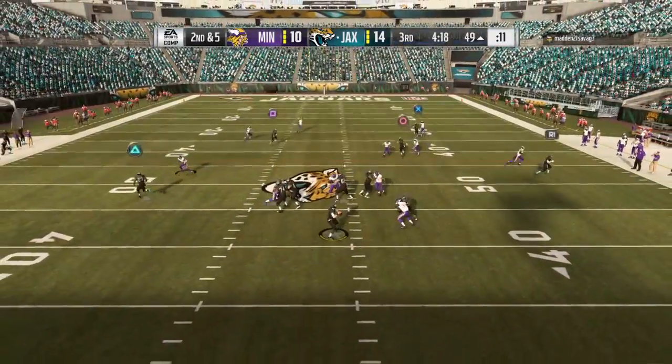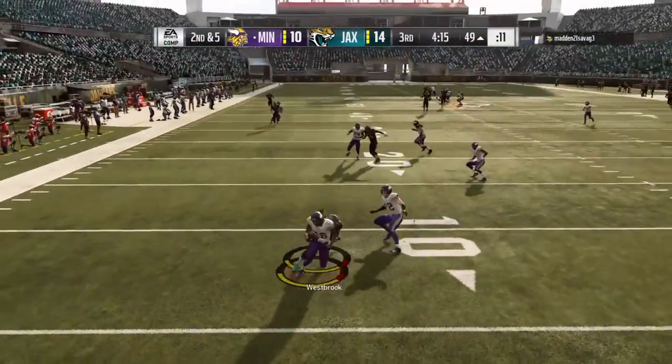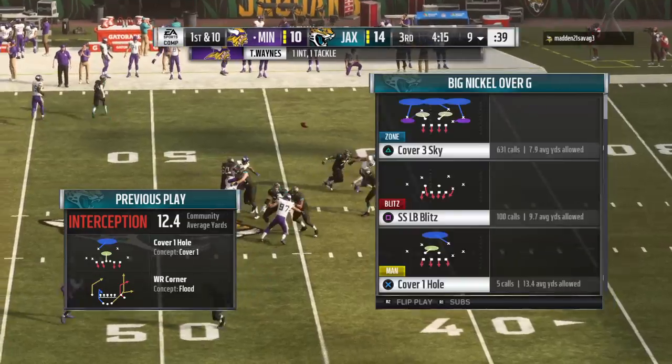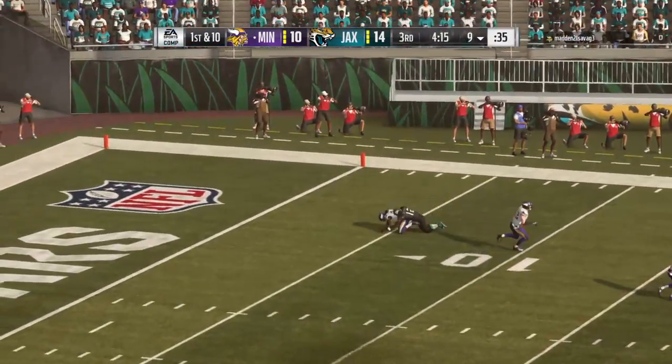On 2nd down, here's Bortles. Going up top. And he's going to be intercepted a 3rd time. Picked off by the former 1st-rounder Trey Waynes. And a big turnover there as his guys will get the football back.